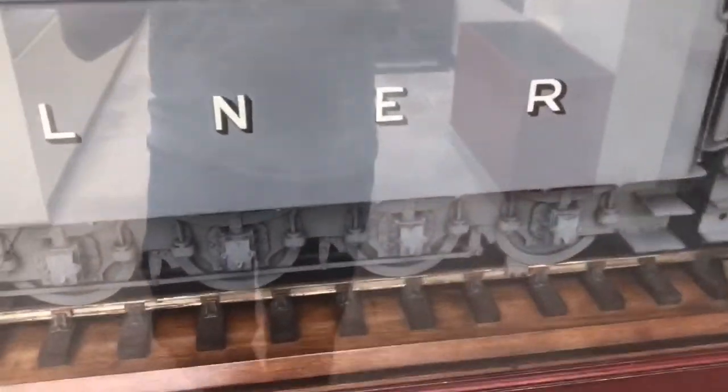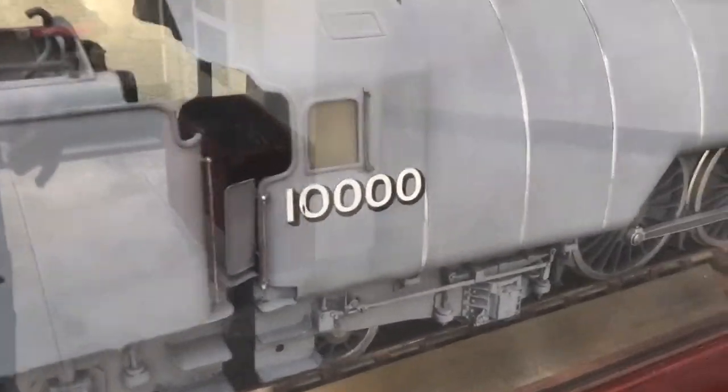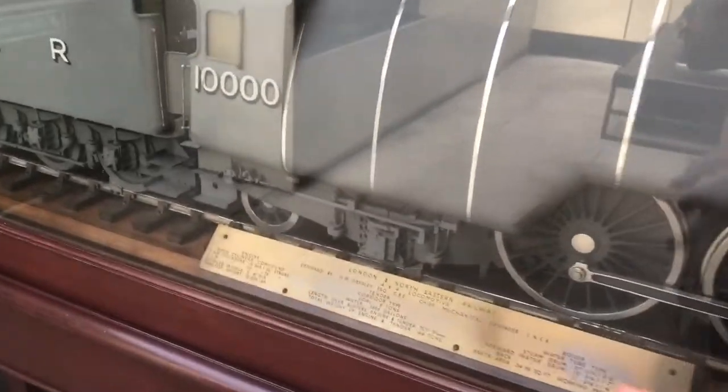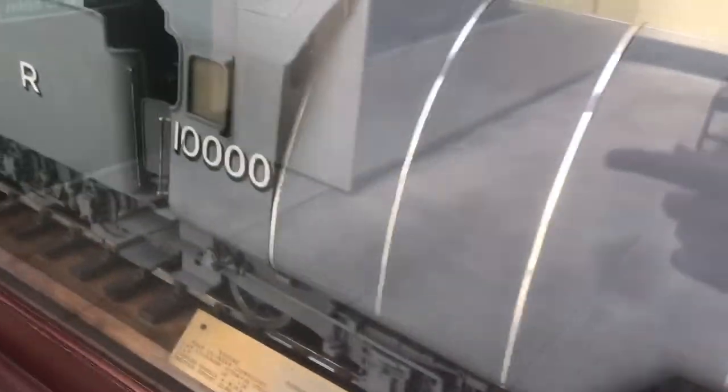This engine here is known as the Class W1, made by the London and North Eastern Railway. It is also named the Hush Hush, and it is big. It got the name of the Hush Hush by the sound it made. However, it was quite unreliable. It was a regular visitor at Darlington's North Road Works.